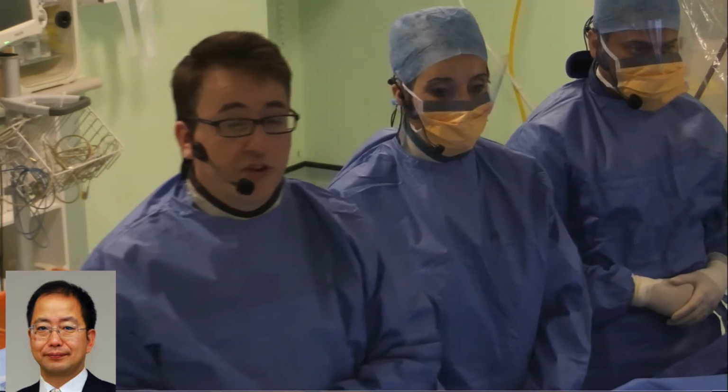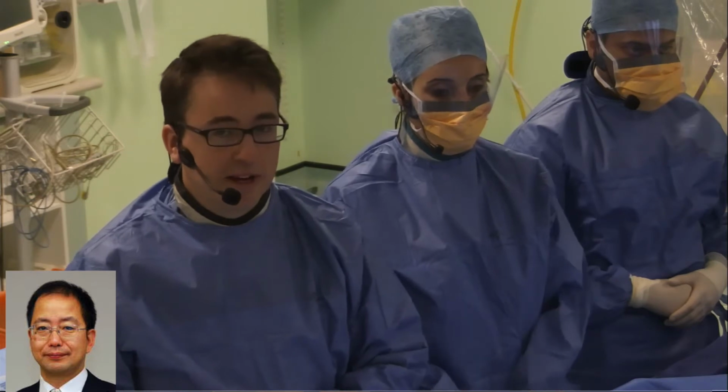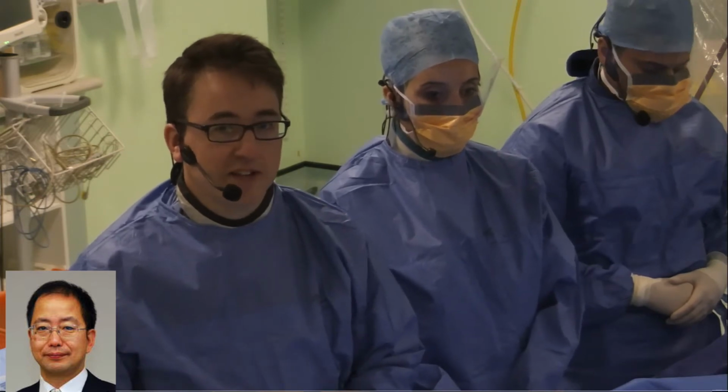Okay. In case of after giving the nitrate, how long do we have to wait for measuring the IFR? So if you give the nitrates, I'd probably wait a minute. If you give heparin, a minute. Yeah, probably a minute is adequate. You'll see in almost all cases that will resolve.